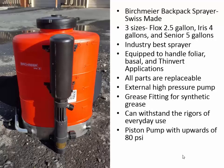This is the backpack that I choose if I'm doing basal and thin vert. This one is the industrial grade backpack. It is not cheap. I was with some commercial industrial right-of-way applicators there in Wisconsin this week, and they were hemming and hawing whether they were going to buy these. They had bought a few, but they have 82 crews, so 82 backpacks. When you're talking a basal wand and a Birchmeier backpack, you're talking over $400 a setup for 82 crews. That adds up pretty good.